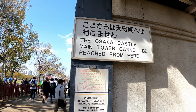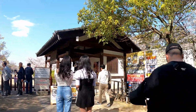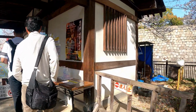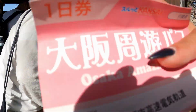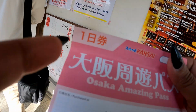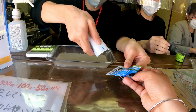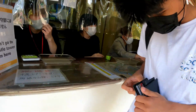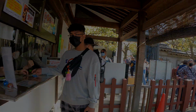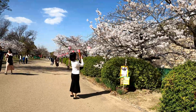Osaka Castle main tower cannot be reached from here. Okay. So we can use our amazing pass. Osaka amazing pass. We bought it for $24. Oh my god, it's so pretty!